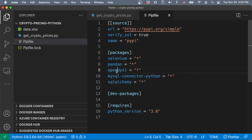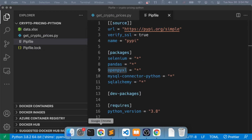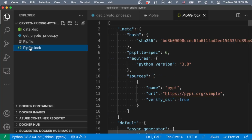Pandas uses openpyxl instead of the... I don't know, there's a lot of different libraries. I listed them in my blog post. Installing the dependencies from Pipfile. Okay, so this Pipfile.lock is going to have a bunch of things that we do not need.